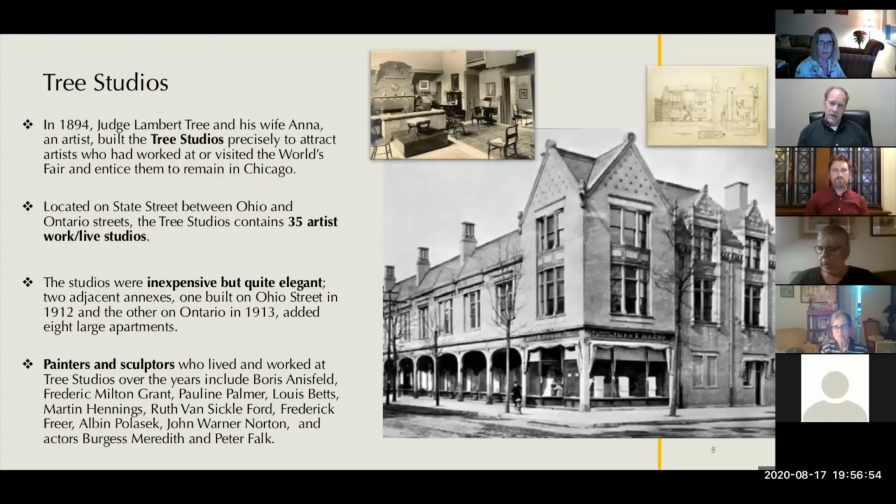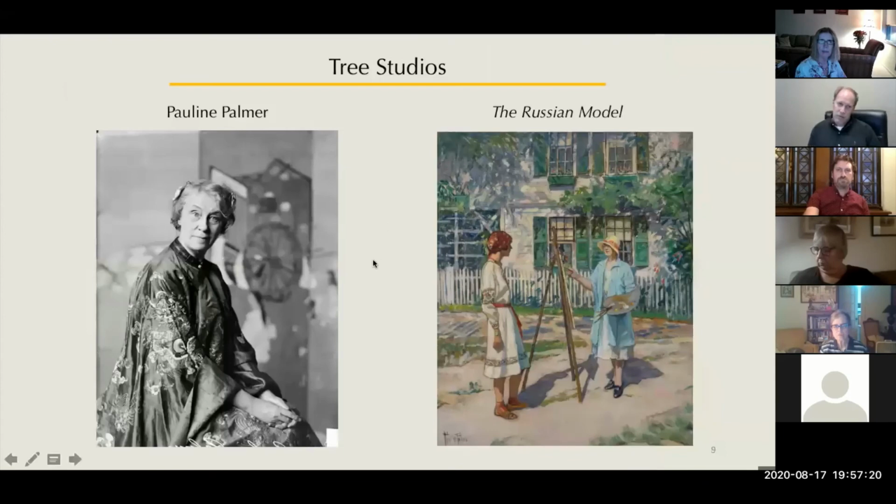which I'll talk about later, Boris Annisfeld, a very significant painter who taught at the Art Institute and painted backdrops for the Ballet Russes. Pauline Palmer, very significant artist at the time. And Peter Falk and Burgess Meredith had spent some time in the Tree Studios much later. Next slide.